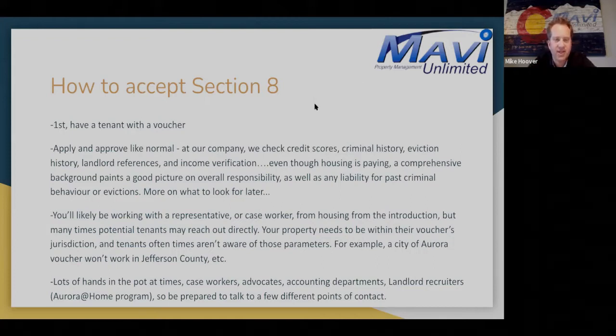So how to accept Section 8? First thing you need to do is have a tenant with a voucher from one of the aforementioned providers. You're going to have that person apply like normal, like any other tenant that you'd find for one of your rental properties. At our company, we do the typical checking of credit scores, criminal history, eviction history, landlord references, income, pay, all that good stuff. Even though you are going to receive the income from a housing association, you still want to do a thorough background check because it does paint a comprehensive top to bottom picture of overall responsibility.